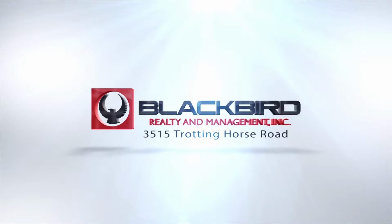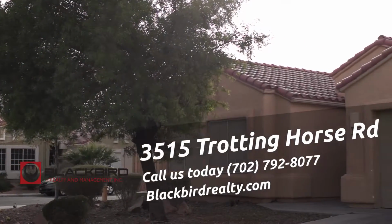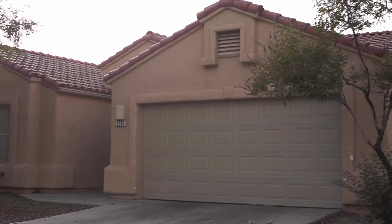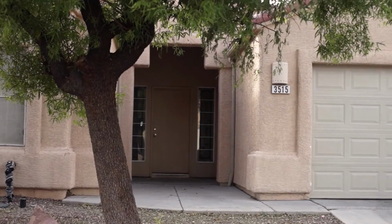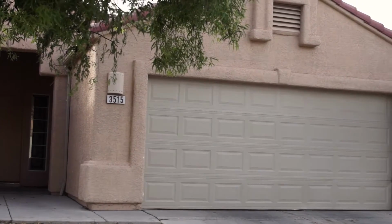3515 Trotting Horse Road. Gorgeous one-story home that is 2,275 square feet with 4 bedrooms, 2.5 bathrooms, and a 2-car garage. Located close to Aliante Station, easy access to the 215 Beltway.